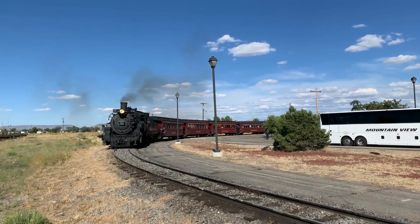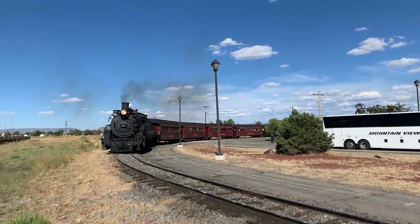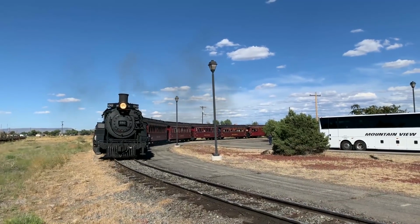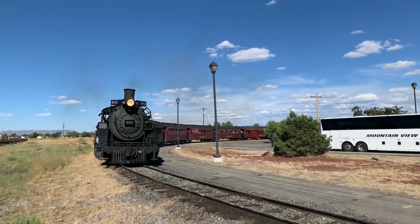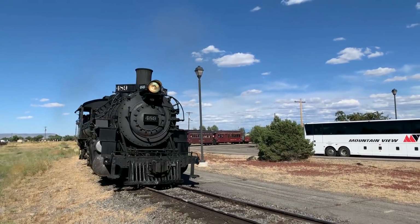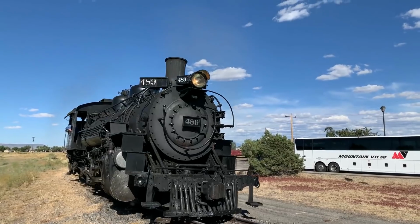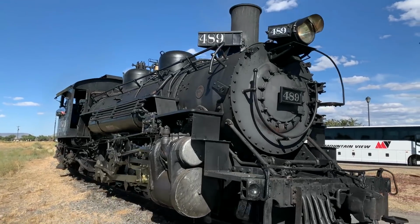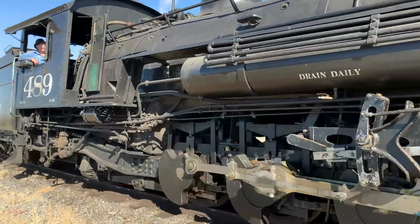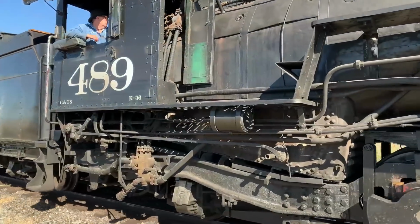So we got ourselves a couple of tickets on the daily passenger train. You can either ride this guy halfway over and then back, or you can buy a one-way ticket. Which is what we need. I guess so. Stay in Chama. Well, I figure I'd get the car down there. But we're going to ride the train one way from Antonito down to Chama, New Mexico.